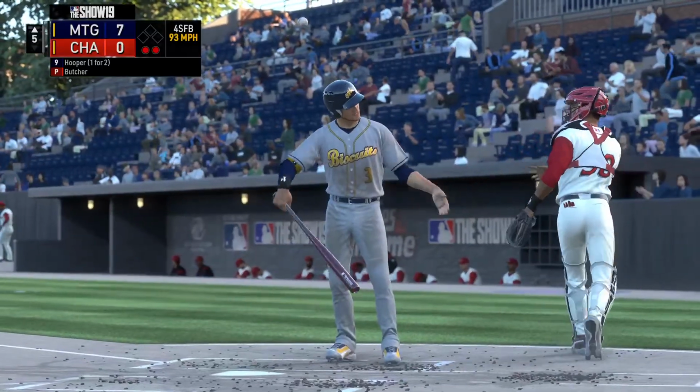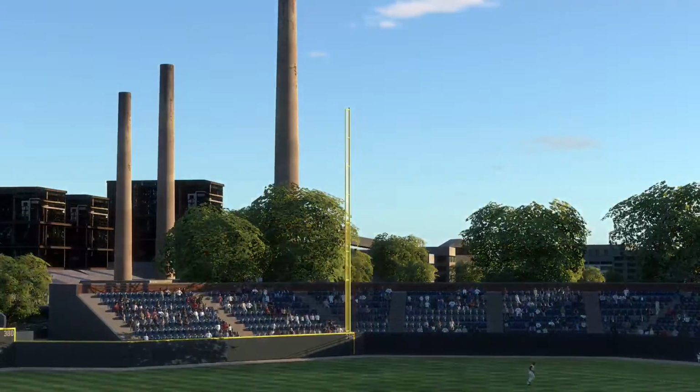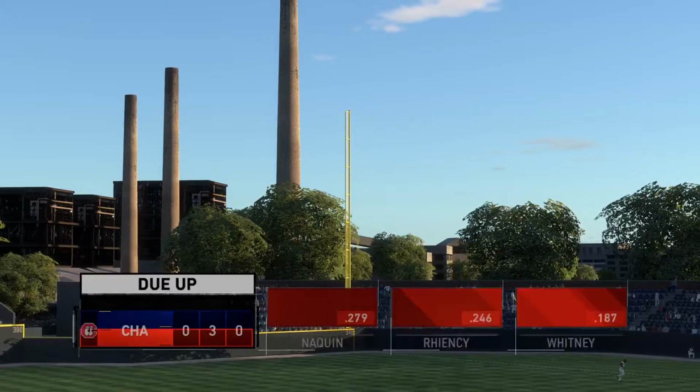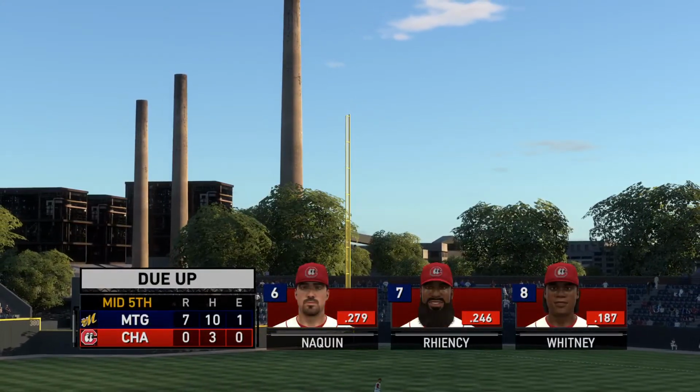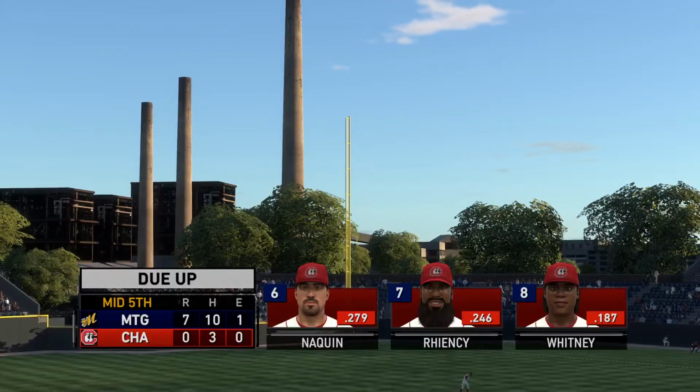Looking at a fastball to end the inning. But not only do they take the lead, they also open it up a bit as 7 men come across to score. Home half of the 5th coming up. The Biscuits lead it 7-0.